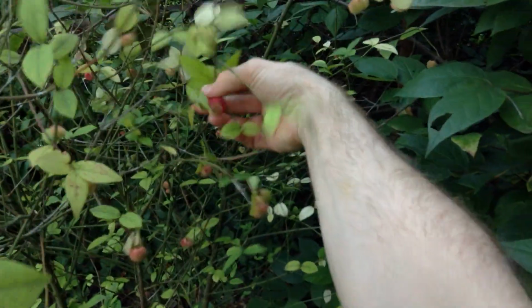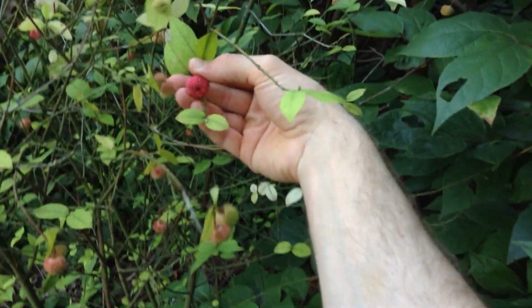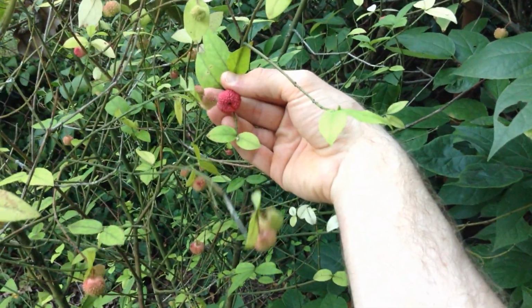And we're going to explore another area of the garden just this way. This is strawberry shrub, or it's also known as hearts a bursting, or wahoo, I think. And it's a euonymus, but it's not like a menace. And so these pop open, and then the berries dangle out of this broken up heart.